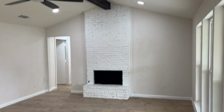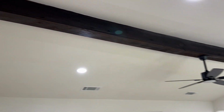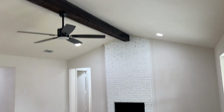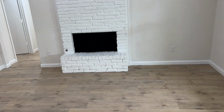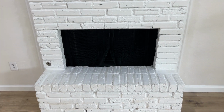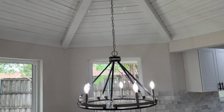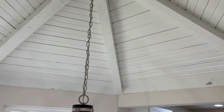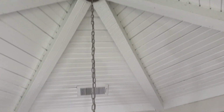Not a bad floor plan. It's actually a pretty appealing floor plan. Vaulted ceiling in the living area here with this center beam and ceiling fan. They made some really good design choices. Painted the brick. That looks to be a metal wood burning box with a gas starter, so you could do wood logs there or gas. Baseboards have been replaced. Nice light fixture in the breakfast area. This would have originally been all stained woodwork, but it's been painted, which I probably would have done the same.